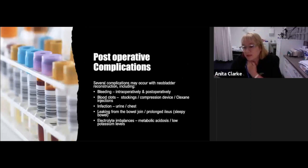Look, when we do this big cancer surgery, there's always the chance of bleeding. The big blood vessels of the pelvis, which are going down towards the legs, are pretty close to the bladder. And we sometimes do get bleeding at the time of the surgery, and sometimes even after the surgery, there can be issues with that. Because we are close to those big blood vessels, there's always a risk of patients developing blood clots in their legs.